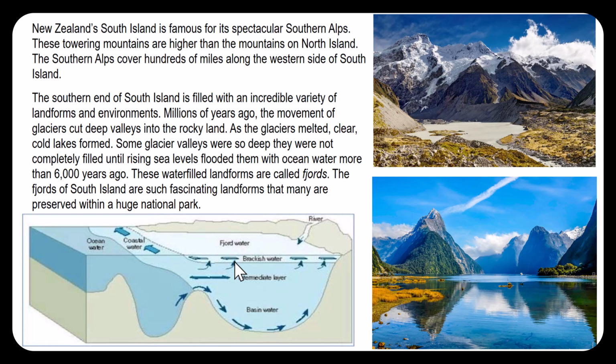Question number 10. What towering mountains are found on New Zealand's South Island? The Southern Alps. Question 11. What are fjords? Fjords are these glacier valleys that were so deep that they couldn't be filled in just with the glacier melting, and so they got filled in with rising sea level water, and it forms these magical fjords that are protected in many places with national parks to make sure that we don't lose these spectacular portions of Earth.